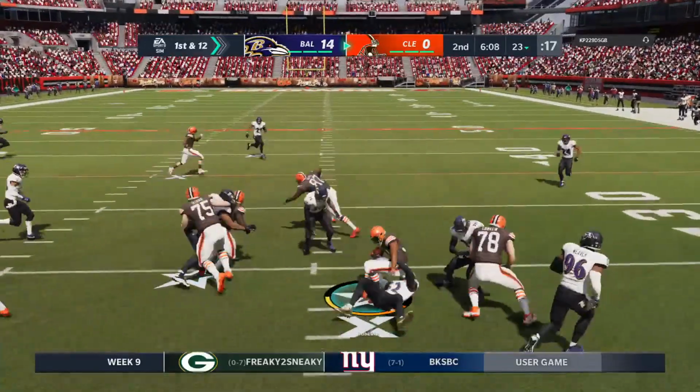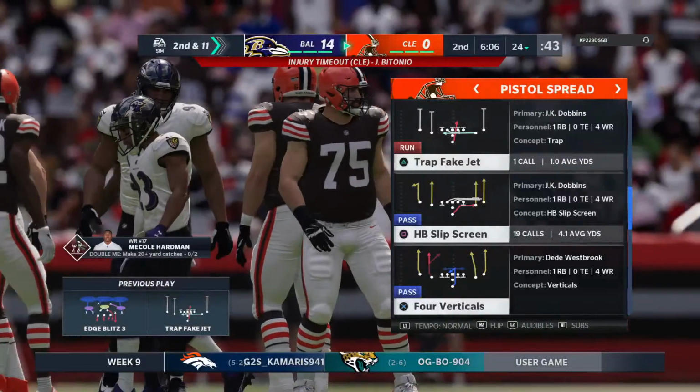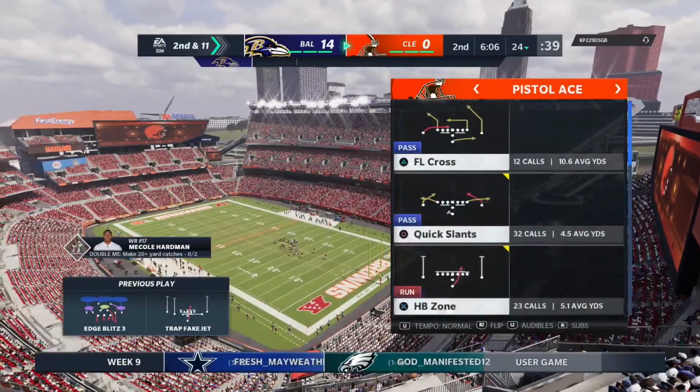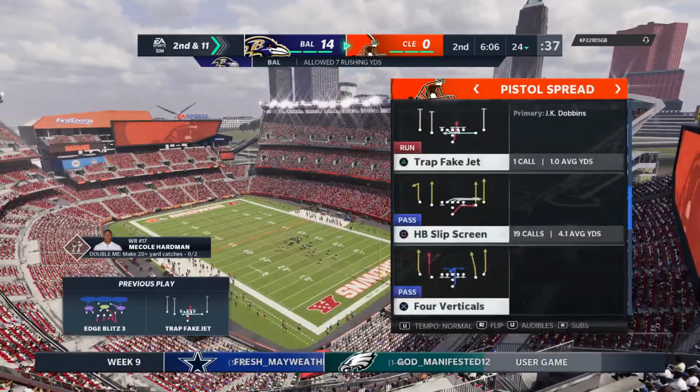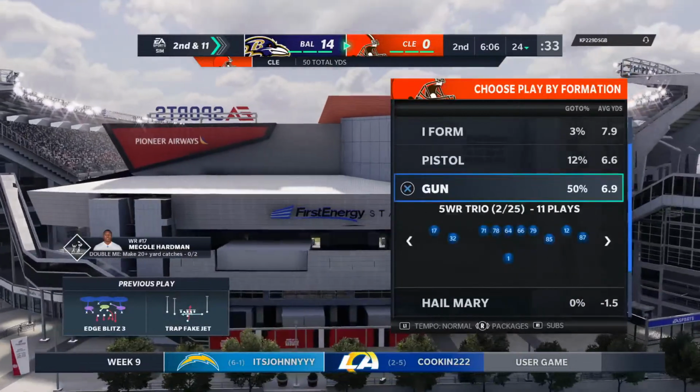Now Dobbins. And not much there. Maybe a yard up to the 24. If they want to start getting back into this game, it behooves them to get better on first down. Yeah, certainly not what they were looking for there out of the opening play of this drive.